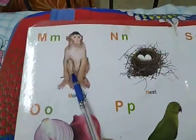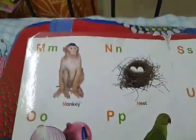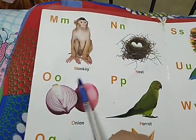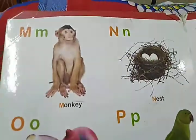Next, this is monkey. Capital M, small m. Monkeys are always funny. Their legs look like hands. Spelling of monkey is M-O-N-K-E-Y, monkey.